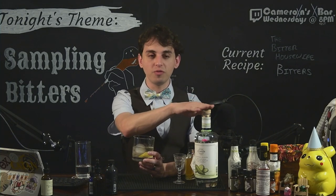That is good. That is nice. I was afraid that there was going to be too much spiciness from the jalapeno notes in here, but those cucumber notes are prominent. I don't know if it's being exacerbated or supported by the grapefruit bitters in there. There is a slight bitterness there from, I think, those more grapefruit notes lending themselves to the addition of the bitters.